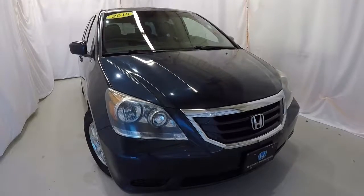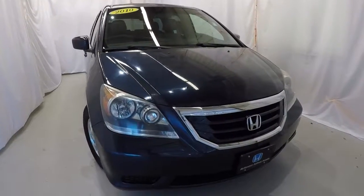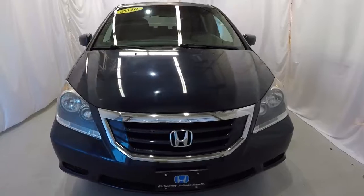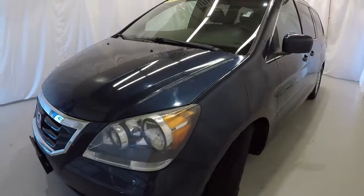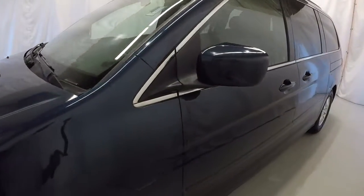All right, today we're looking at a 2010 Honda Odyssey EXL. It's got 124,000 miles on it. It's Bali Blue Pearl in color. We'll go ahead and walk around the vehicle with you. We'll start here on the driver's side.